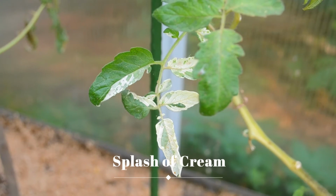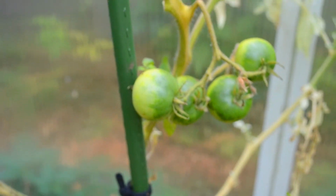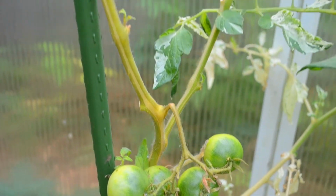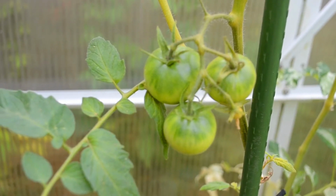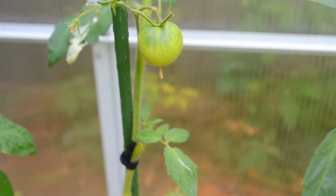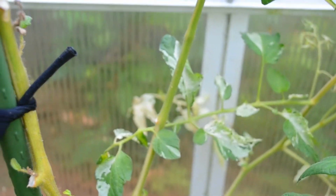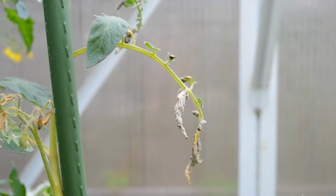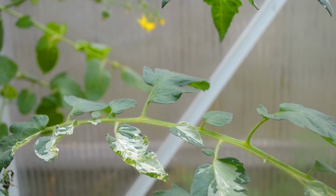So this is our splash of cream variegated tomato. In case you wondered what the fruit looks like, it's not too spectacular on this version. It still has a darker top, which is beautiful. But the tomatoes themselves are not that different to your standard tomatoes. It's more the spectacular leaves, as I showed you last time. Now this one got a bit sunburnt, especially the white parts of the leaf are really delicate. So on the hot days, it's gotten some sunburn.